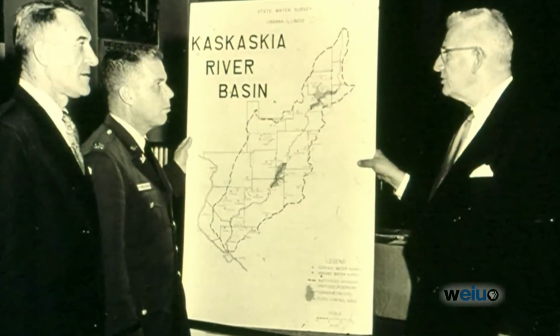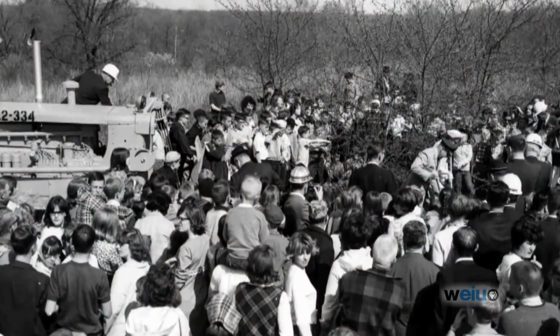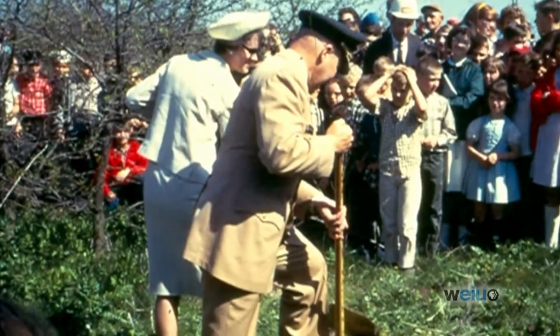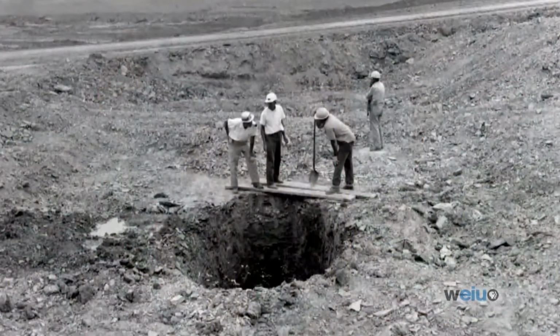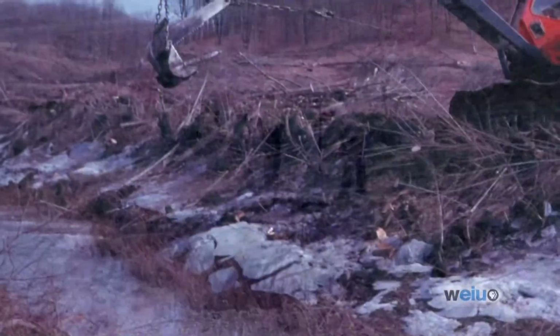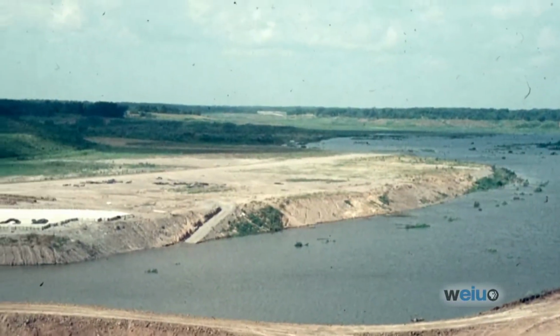Legislation for Lake Shelbyville was originally introduced in 1938. 20 years later, it was modified and passed. The first contract was awarded and ground was broken in 1963. Due to extensive mining in the area, work was delayed. In 1969, the final phase of construction was completed.